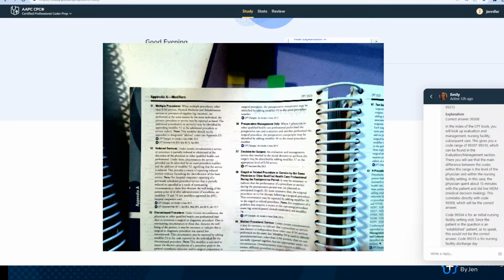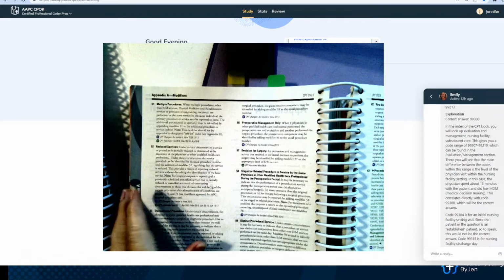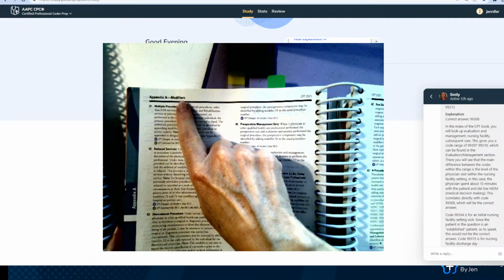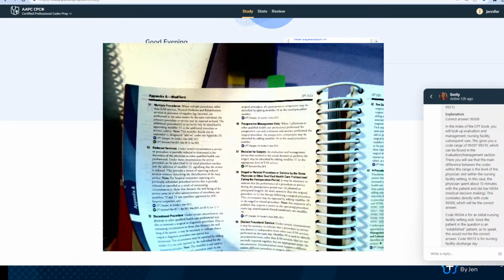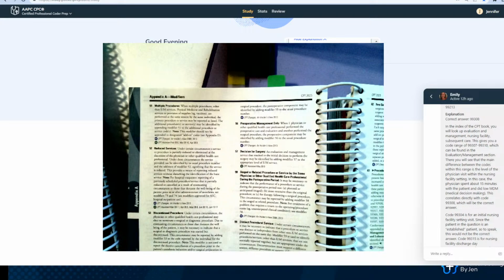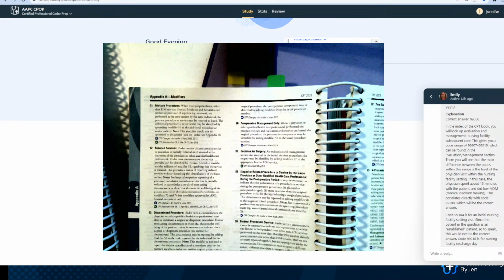Right here is our decision for surgery. Don't forget, this is not a full list of all the modifiers. A full list of modifiers is in your HCPCS book. This is just a few of the modifiers that we have, and that's cool to know where the answers are.